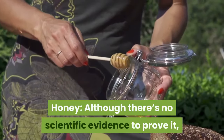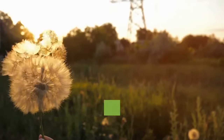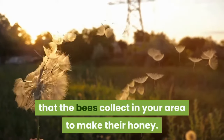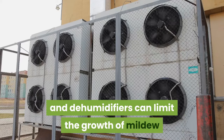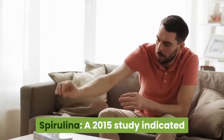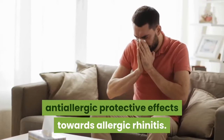Honey. Although there's no scientific evidence to prove it, a popular theory suggests eating locally produced honey. According to the theory, you will lower your allergic reaction over time to the pollen that the bees collect in your area to make their honey. Air conditioners and dehumidifiers. By removing moisture from the air, air conditioners and dehumidifiers can limit the growth of mildew and mold that can negatively impact allergies. Spirulina. A 2015 study indicated that dietary spirulina, a blue-green algae, demonstrated anti-allergic protective effects towards allergic rhinitis.